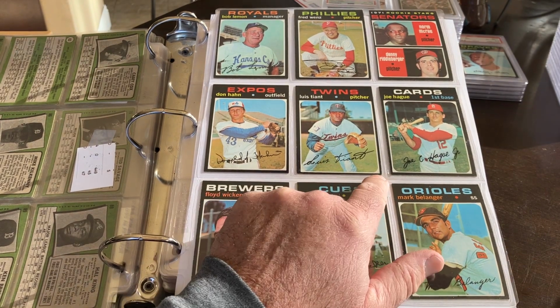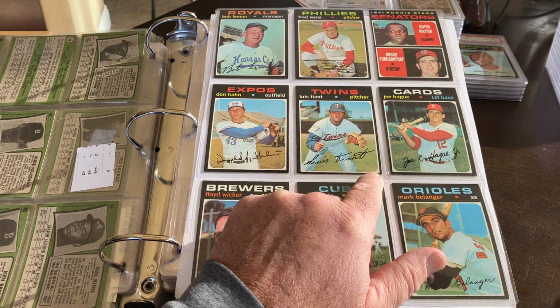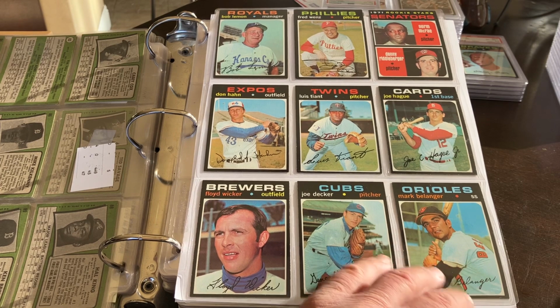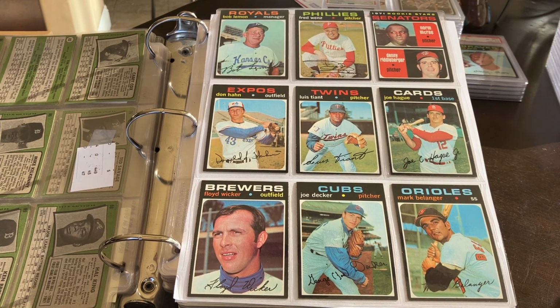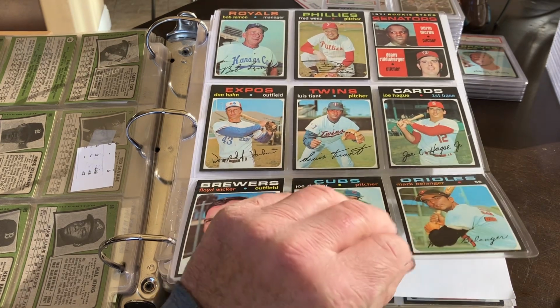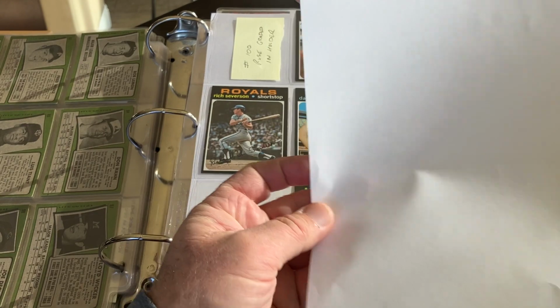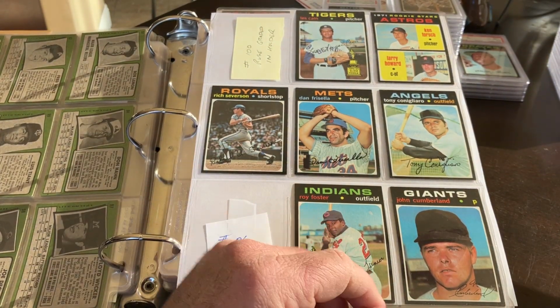This Tiant, I might need to buy another or get it graded. It's quite a bit low on that bottom there, but everybody says he may make the Hall of Fame. Luis Tiant. Mark Belanger, great defensive player for those great Orioles teams. So that's cards through 99, then 100. It's Pete Rose.